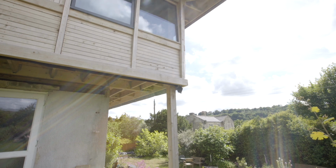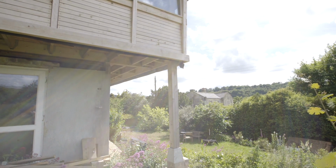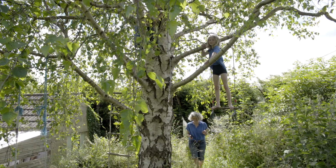I think I have quite a high threshold of being able to put up with mess. I mean, it hasn't been that dusty, but it definitely has been less than perfect, partly because we've been living in a very 1970s style bungalow, and updating the downstairs where we're living has not been a priority, because the priority has been building the upstairs.